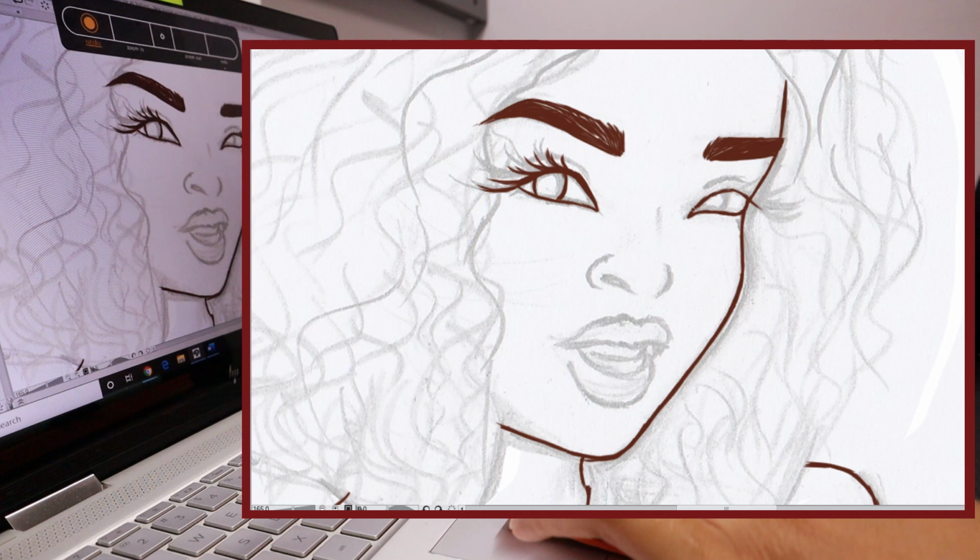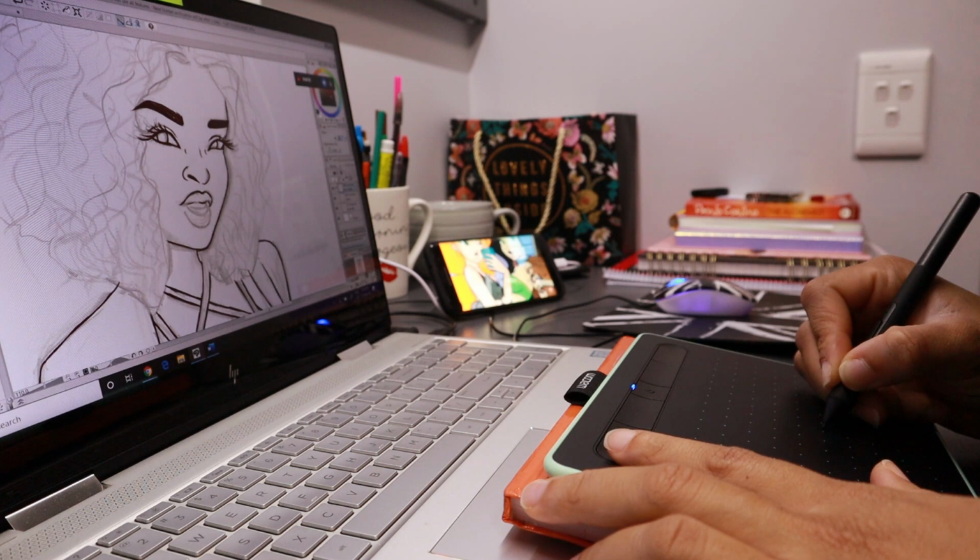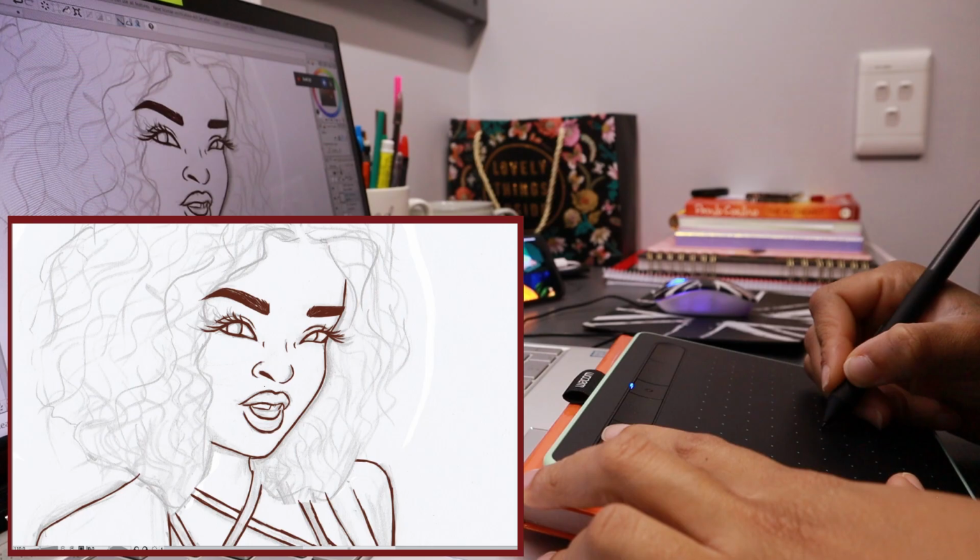Because this tablet doesn't have a screen, I like to start most of my digital portraits by sketching with a pencil and a paper and then scanning it or taking a picture of it and then coloring it digitally. It's just easier to get the outlines when I do that.